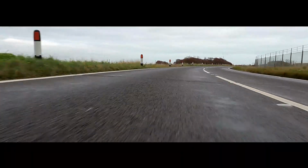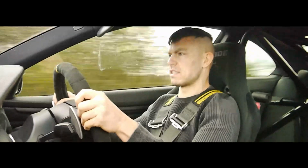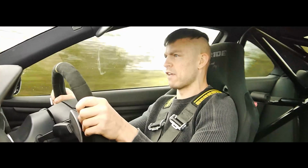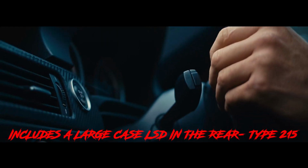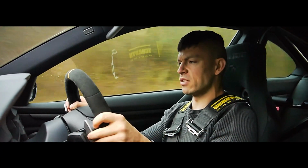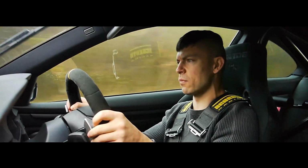How much that engine revs out, you almost have to recalibrate yourself. It's a V8 and it just keeps revving all the way to 8.3. The gearbox is very good. It's been tuned along with the engine, and the gear changes are super quick.